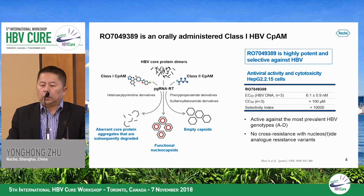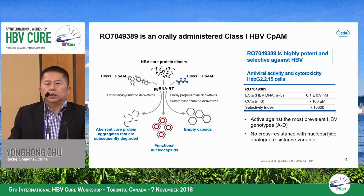For our CPAM molecule, what you can see here is a nanomolar compound in terms of EC50, and it is active against all the HBV genotypes. In addition, it has no cross-resistance with nucleoside or nucleotide analogs.